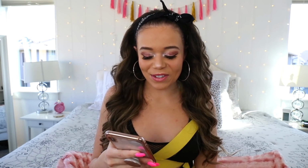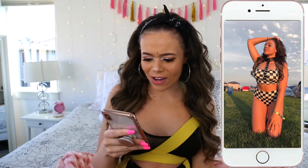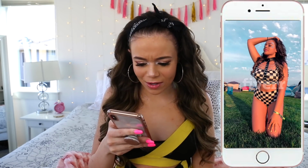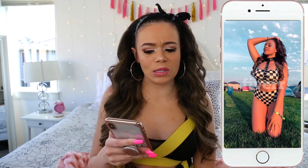Okay, we're gonna start off with the one that was $12. I'm gonna download the pictures right now. So this was the before and then, oh my gosh, wait, okay. I'm actually shook. Let's dissect this picture. Is that the word? No, that's like dissecting an animal, right? I don't know. Let's look at this.